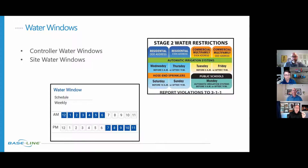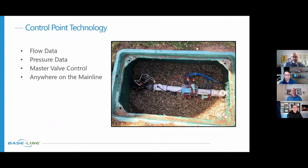And then the third component you needed was the control point technology. Control point technology allows you to bring in flow data, pressure data, and a master valve control that can go anywhere on the main line. And with that, you can really start doing some serious management.